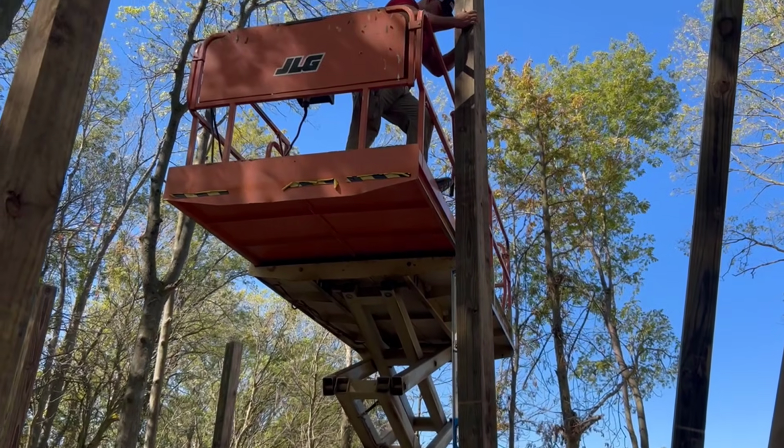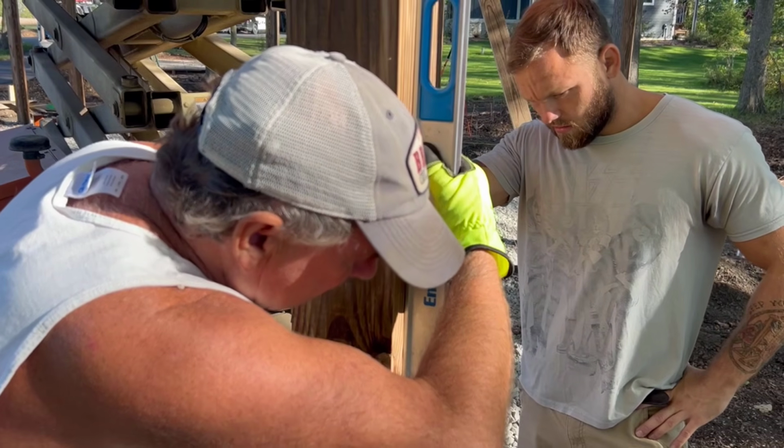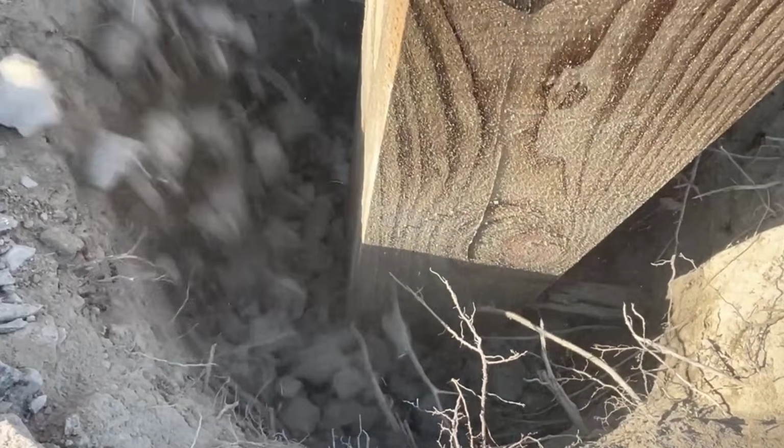Amazing how big this lumber is and how easy they make it look. The equipment's money, and you gotta have this kind of stuff.